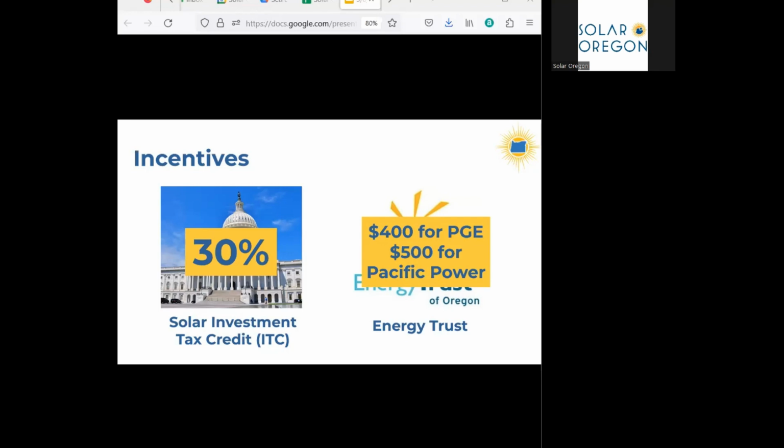So if your utility is not PGE or Pacific Power, you will not qualify for any Energy Trust of Oregon incentives, but you may receive additional incentives from your utility company. So the availability of these incentives vary, and you should check with your provider.